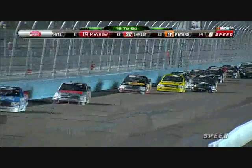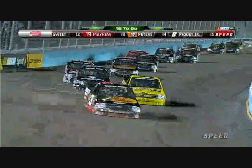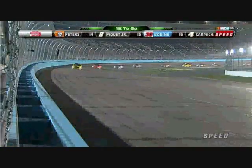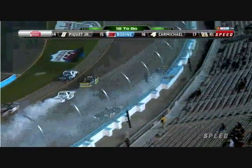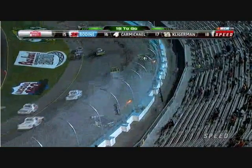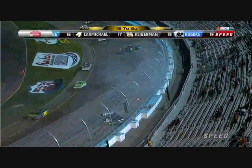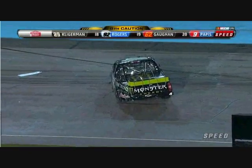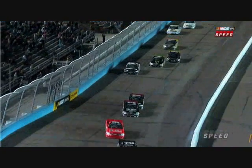Justin's proved all day long he doesn't mind going to the top side, so that isn't anything new for him. Cole Witt right there, too. I'd like to see all these new faces battling the trouble. Top 10. Big contact, Ricky Carmichael, as well as Parker Kligerman. That was a huge crash. Parker had just been in the pits, that was repairing. Ridiculous. Pin blame.